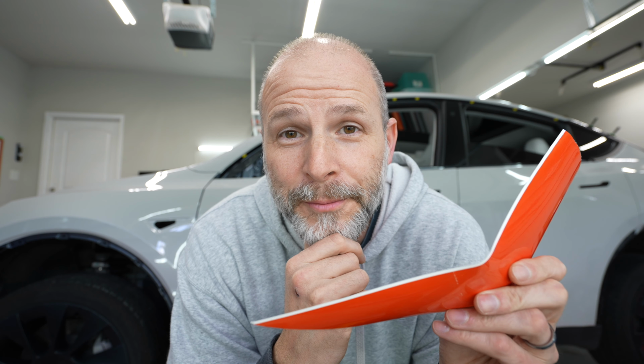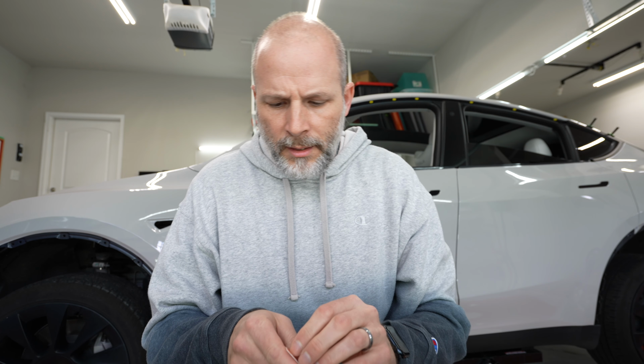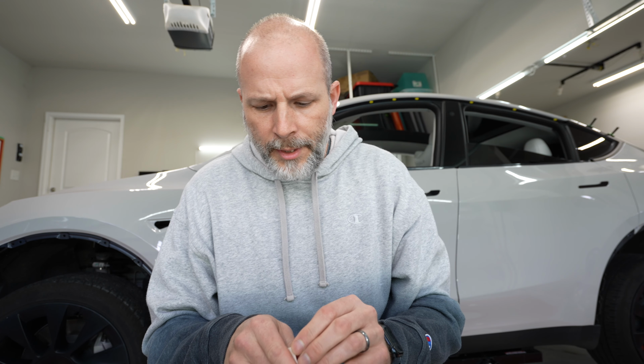So the green color I had on my Model Y actually shrunk around where the parking sensors were, and it actually cracked because this stuff gets brittle too. Now this material, I believe, has a coating on the front as well. Let me check that out. This is thicker. This material is almost like PPF. So this is a lot thicker cover, and this is a plastic. So really you have to take this off right away.